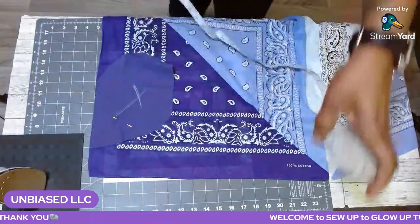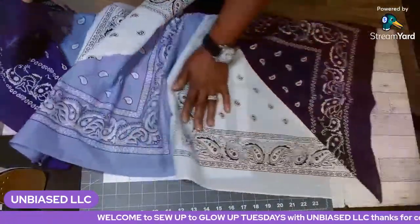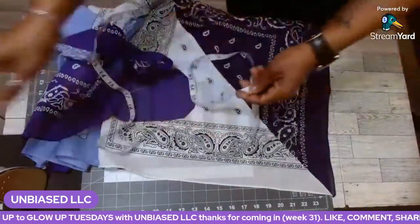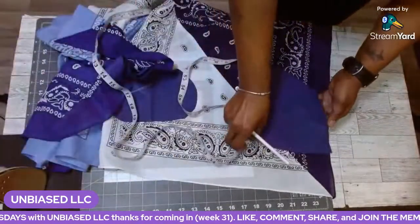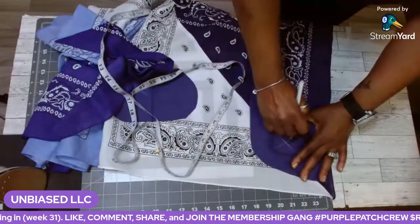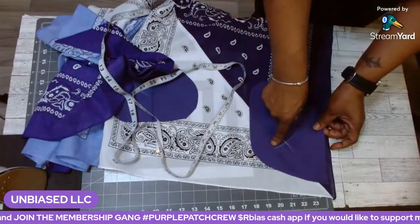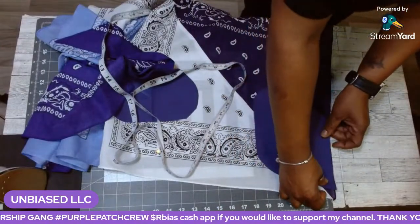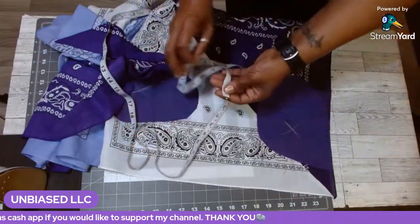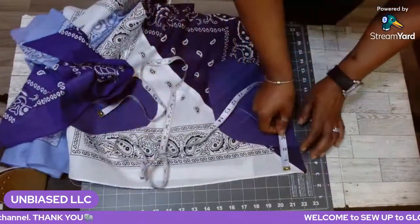So now we are going to move the skirt to the other side so we can do the same exact thing over here. So my pocket piece, this is the wrong side. And if y'all need to do this, do that. You won't see it. It's gonna be on the other side of the inside of the skirt anyway. I mean, inside of your pockets, okay? So we're going to take and measure the same 2.5 inches.